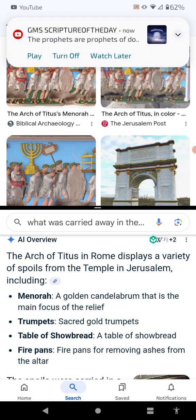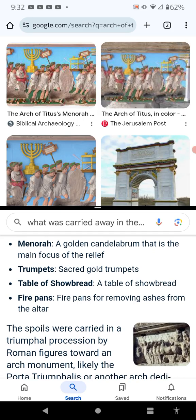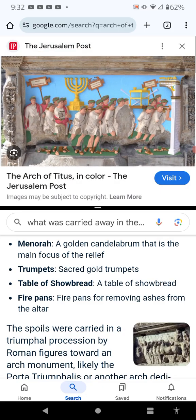All right, or what I punched in was what was carried away in the Arch of Titus, so I can bring these things up. It says a variety of spoils from the temple in Jerusalem, including menorah, which you see right there, the golden candlestick, a golden candelabrum that is the main focus of the relief. Clearly, you can see that it's the biggest, most yellow thing up there, which in actuality it was gold.